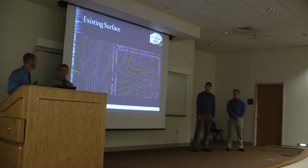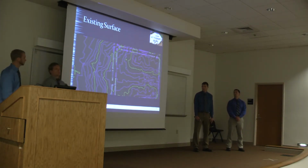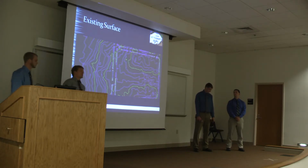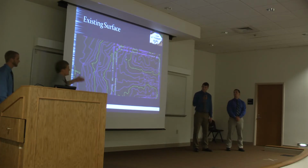This is a topographic map of the existing surface, where the green lines represent 5 feet elevation changes and the purple lines represent 1 foot elevation changes. The site originally used to drain from the north to south, so that would be the top of this picture to the bottom of the picture.